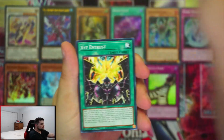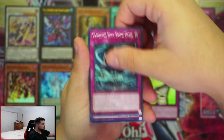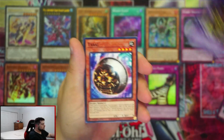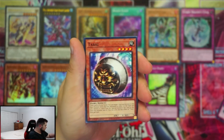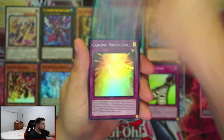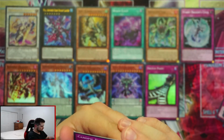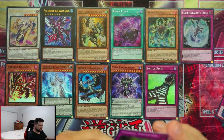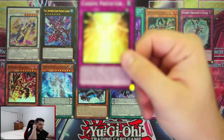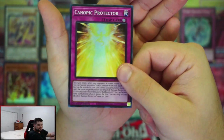Alright, so we got Tech Genius Close, Exceeds and Trust, Angelic Rain, Snow Devil, Geo Gremlin, Gremlina, Hari, Chino Baron, Play of the Tristina, and Canopic Protector. What in the world is this? Oh, it's a trap based from the new Horus cards. You almost can't tell what the art is because there's almost nothing. You can almost see Horus in there.